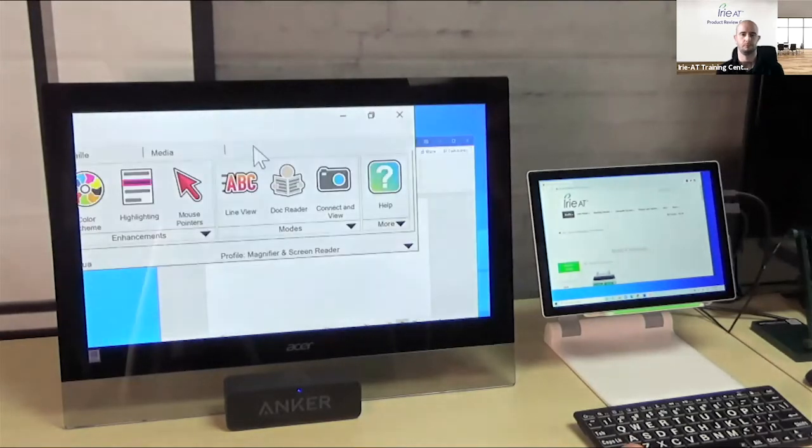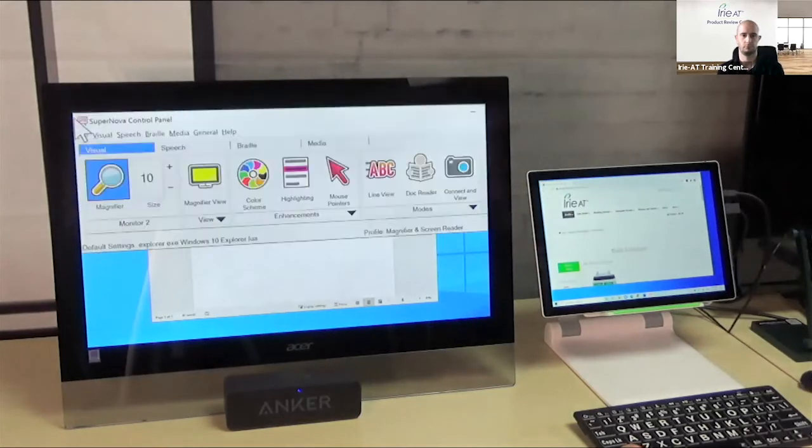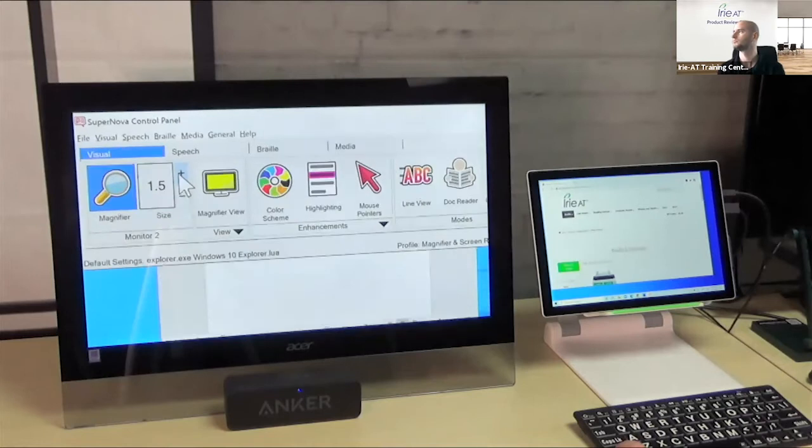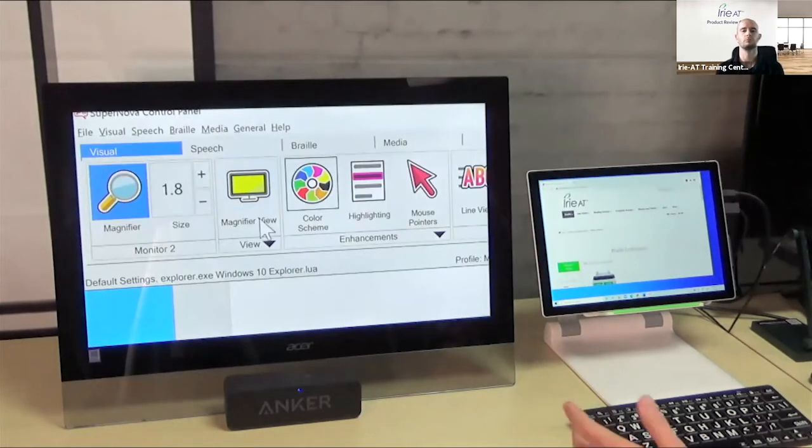So now I have this over here, and with the left mouse button, SuperNova, where is it? There we go, control panel. And it actually tells you on here which monitor you have. So it'll say monitor 2, if I have it over here, it's going to control this one. Everything I want to change, I can make changes that are related just to this monitor here.